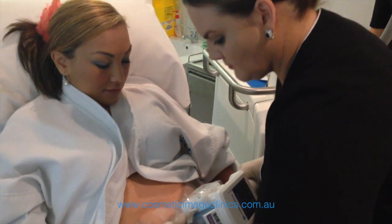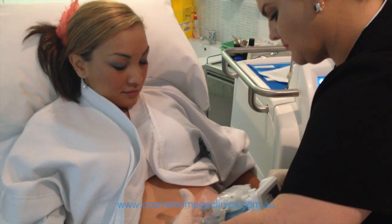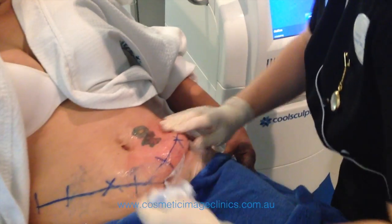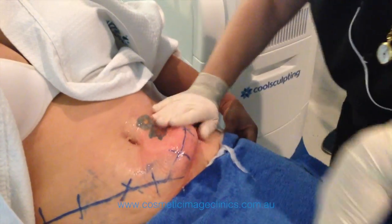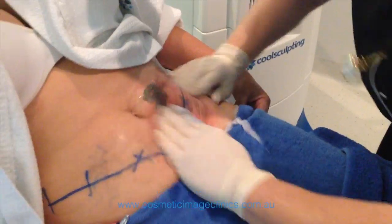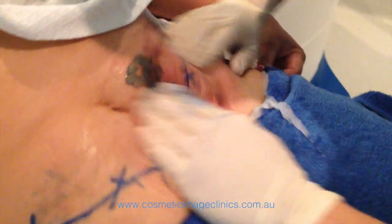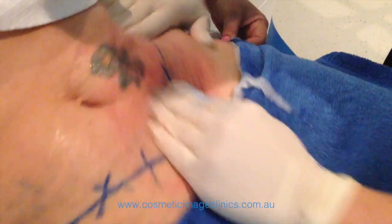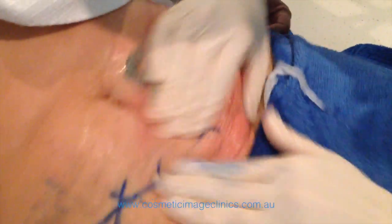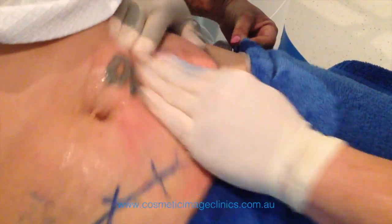And the time has just expired. Gina has been having half of her belly done here. Sometimes you do one CoolMax right across the belly, and sometimes you focus on more separate pockets. And this is her little butter stick, which Maria is now rather vigorously massaging. You can see it's a little bit red. Some people have a little bit of bruising from the suction of the cup.